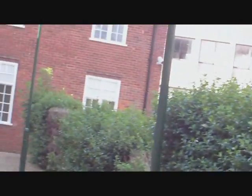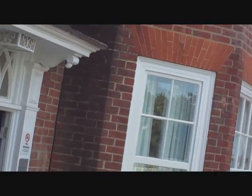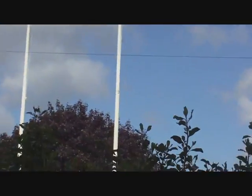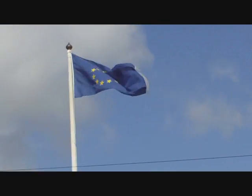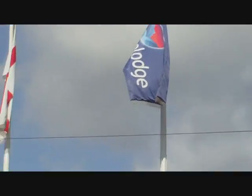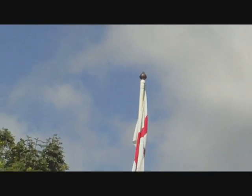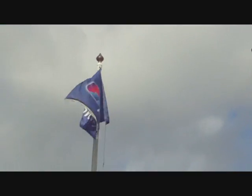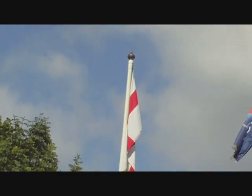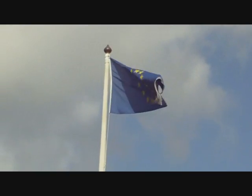The reason that's come up is because a lot of institutions that get funding from the European Union don't bother. What I find interesting about this place is they've obviously had some funds at some point, and they actually are flying it. Now, considering there's only three, they don't even have a Union flag here. Literally just their own flag, the English flag, and the European Union, which is the only one billowing in the breeze. There we are.